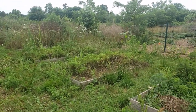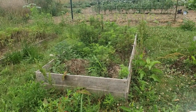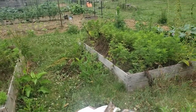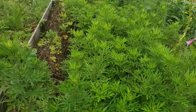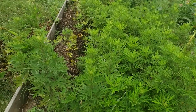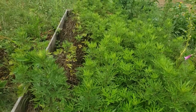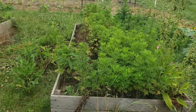There's 1, 2, 3, 4, 5, 6. There's 6 total. There might be 7 because there's so many weeds. I can't remember. But whatever this stuff is, I cannot get rid of it for the life of me. It is so hard to get rid of. I pull it, it goes down in the ground, it's underneath in a big root system, and it just grows all the way back. So yeah, I don't know what I'm gonna do with it.